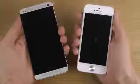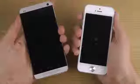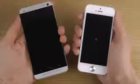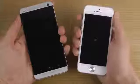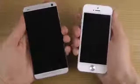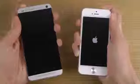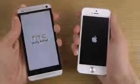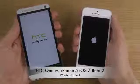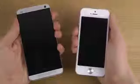There we go, the HTC has turned off. And there we have the Apple device also turned off. Let's go. Let's see what's going to happen.